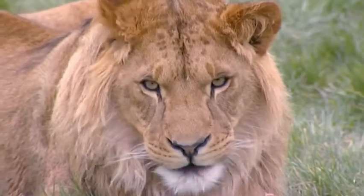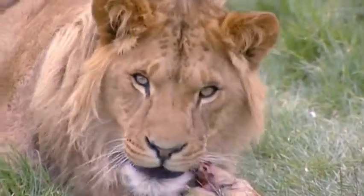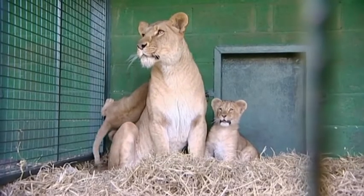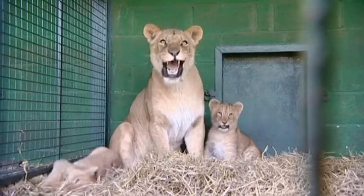His son, Kumali, isn't old enough to take over the pride, so he's moving to a zoo by a theme park in Yorkshire. Zazie is also going there, accompanied by her two daughters, Stumpy and Nala.